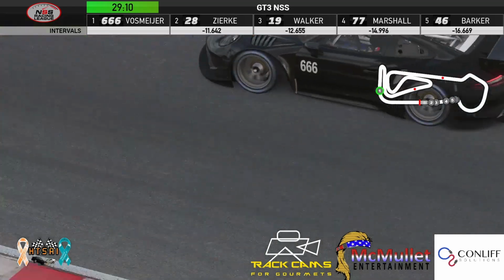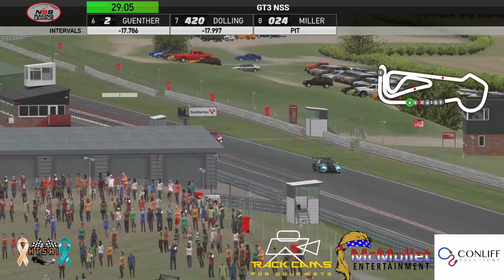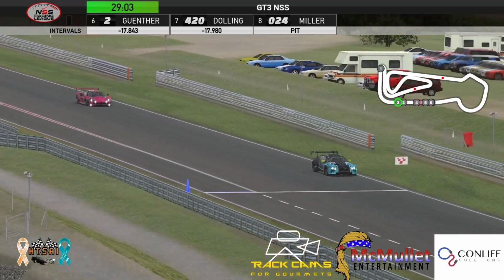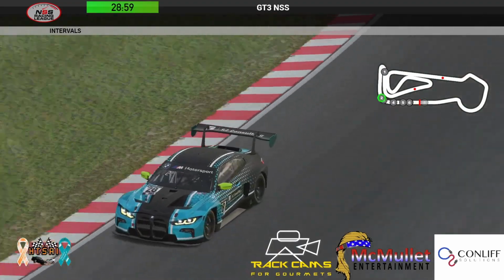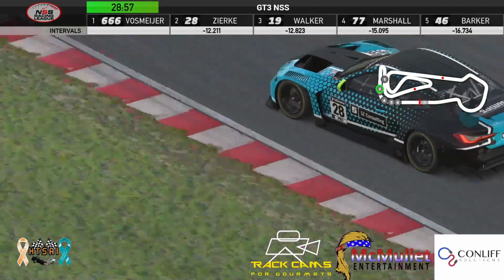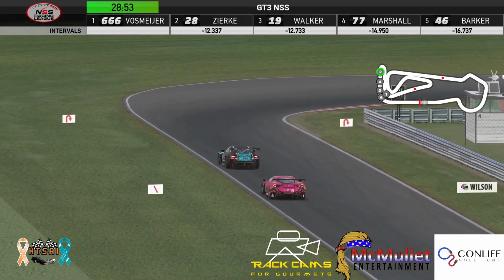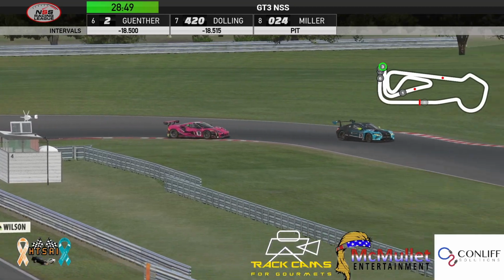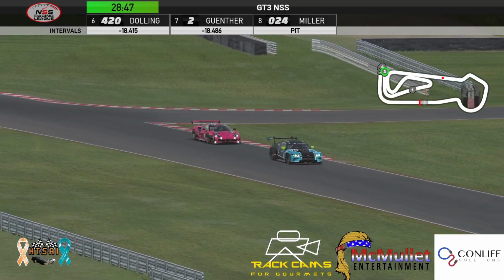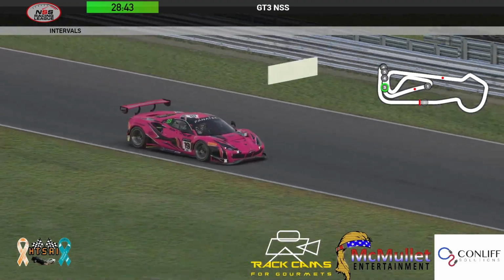Harry Volsmir's lead right now, 11.6 seconds. That is twice the gap from second to seventh place. Second to seventh place right now is right at 6 seconds, and Harry has a 12-second lead over second place. So Harry is just in another dimension now. Avery Walker has gotten past Mike Marshall, now up into third, and is running down Simon Zierk.